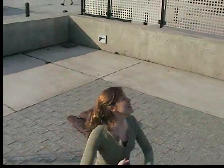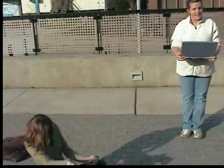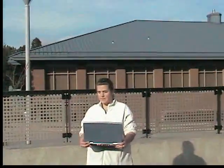Kids, what do you know about plankton? Yes? They're in the ocean. That's right. They're in the ocean, all around the ocean. Plankton are in the ocean.